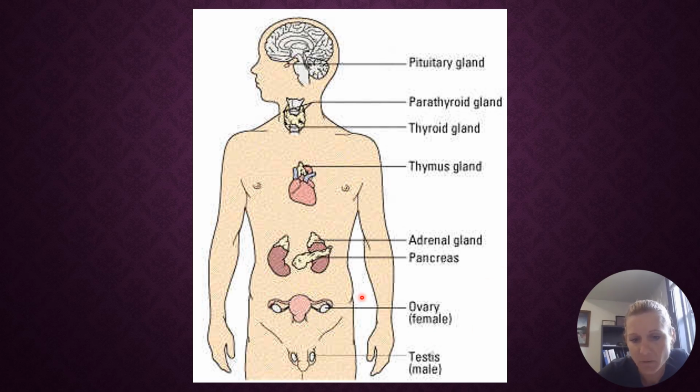We have ovaries for our females and testes, which will be found in males, and those will serve as important reproductive organs for us as it relates to hormone function for each of those reproductive systems, but also can be pretty influential when you think about their role as it relates to exercise. So let's take a look.